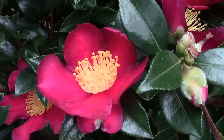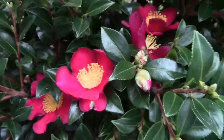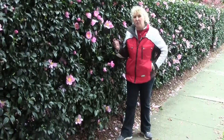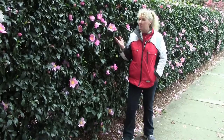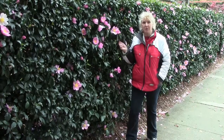This is a lovely example of a camellia hedge. Something that will give you flowers and still look lovely and green. Here's a hedge you might want to consider. This is a camellia, and not only is it beautiful, it's quite slow growing, and the perfume is beautiful. I wish you could smell it.